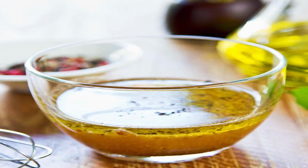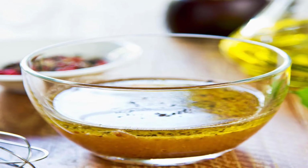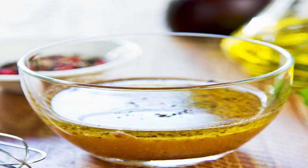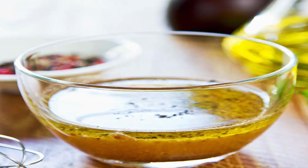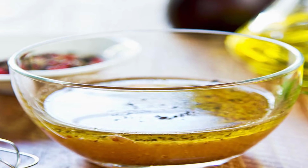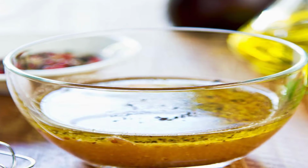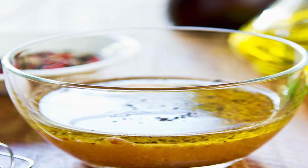4. Using the wrong amount of dressing. It's no secret that dressing turns a bowl of what might otherwise count as literal rabbit food into a delicious meal. Still, it only works its magic if you add the right amount. To strike the right balance, aim for 1 to 2 tablespoons of dressing for every 4 cups of greens.